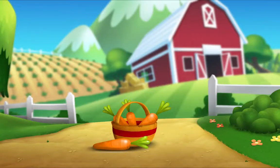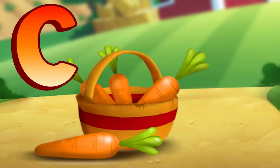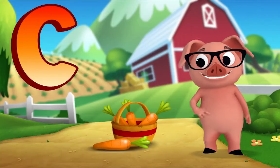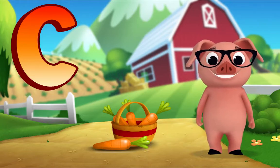Oh! I wonder who picked these yummy carrots. Listen. Carrots. What letter do you hear? C. Cool. I picked the carrots, Fox. Do you want some? Thank you, Pig.